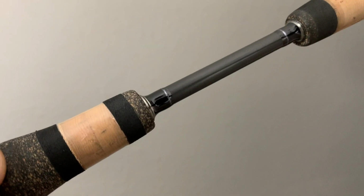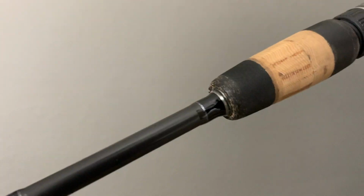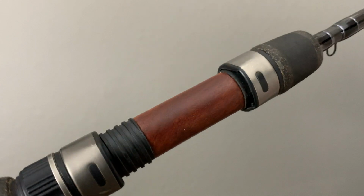Let me see. Oh, there it is. Oh, see? There it is. Third generation Phenix Elixir. Okay, let me see what else I know. Yeah, love it. Over to big fish, it handles big fish great. Keeps them pinned.